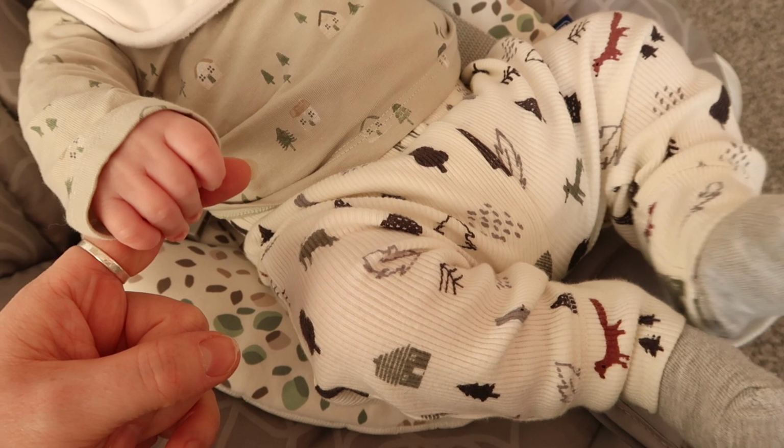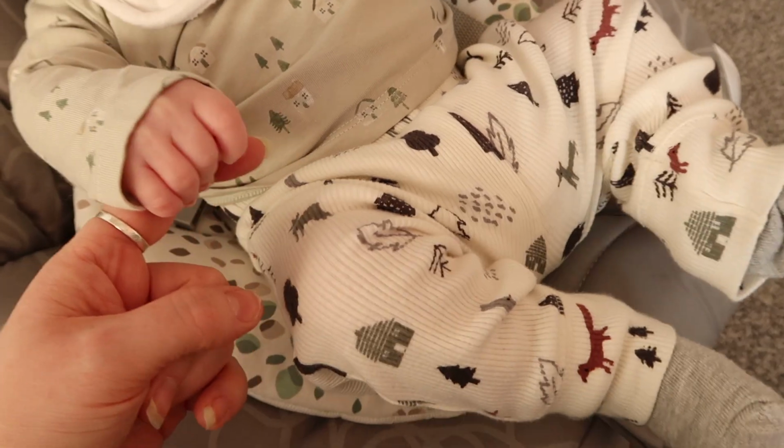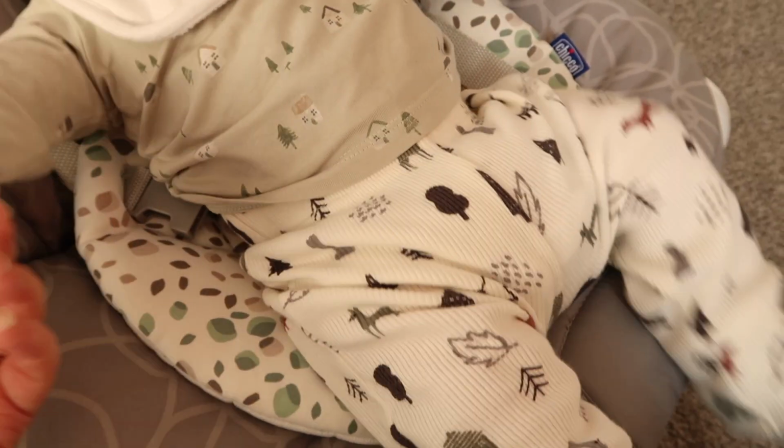Are you helping Mama today? We're going to sort some washi tapes out. Thank you very much. I appreciate that. I do appreciate the support.